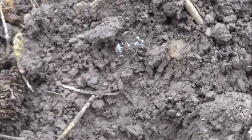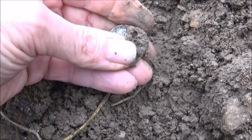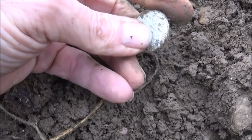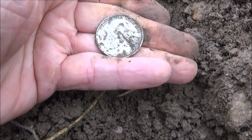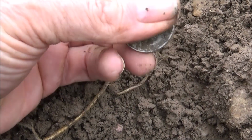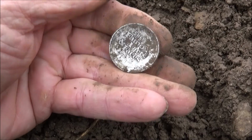See what I see? I know what that is. The old Shell token. They managed to find me somehow. It's even bent. Shell, famous facts and faces. Another poor man's silver.